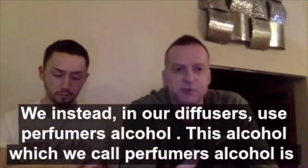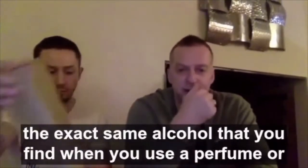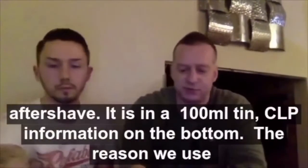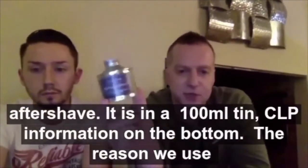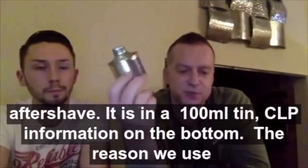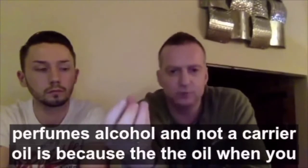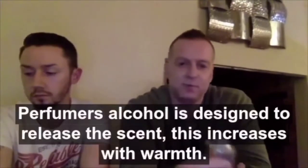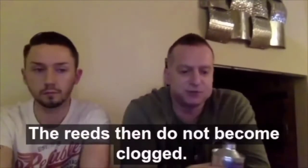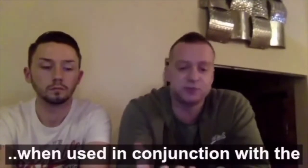We use perfumer's alcohol. Now, the perfumer's alcohol is the exact same alcohol that you find when you use a perfume or an aftershave. It's in a 100 milliliter tin, CLP information on the bottom. The reason we use perfumer's alcohol and not a carrier oil is because the oil, when you put it in a reed, will block and clog. The oil stays there and the scent evaporates. What the perfumer's alcohol does in difference is it releases the scent into the air. By releasing it into the air, the reed doesn't become clogged.